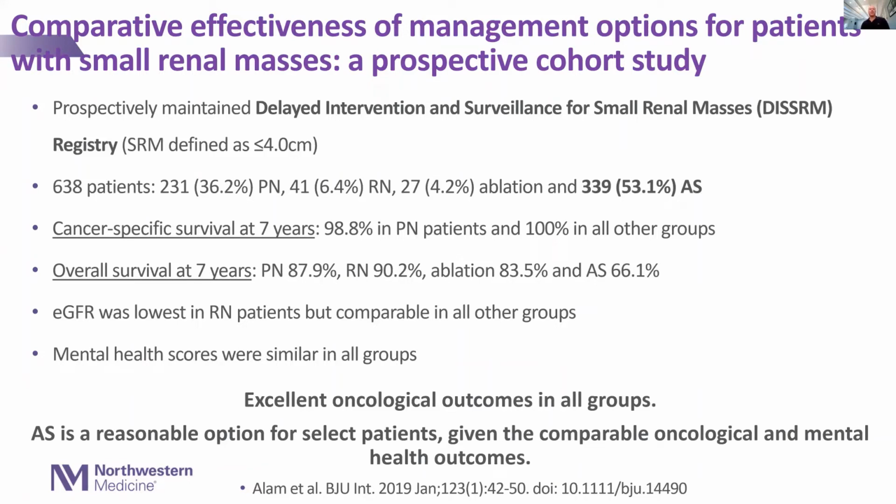Glomerular function rate was lowest in the radical nephrectomy patients, of course, but comparable in all other groups. And also they did quality of life studies, and the mental health scores were similar in all the groups. The physical quality of life scores were actually a little bit lower in the active surveillance group, but this again goes back to their age, and Charlson comorbidity index is higher in the active surveillance group, and that shouldn't be a surprise. But in summary, there were excellent outcomes in all groups, and active surveillance is a reasonable option for select patients given their comparable oncologic and health outcomes.